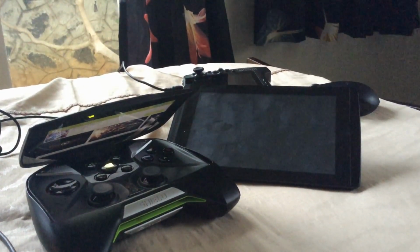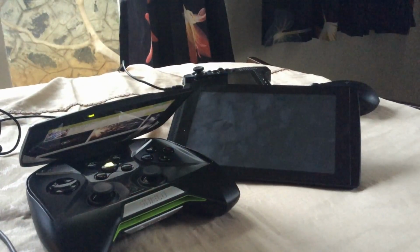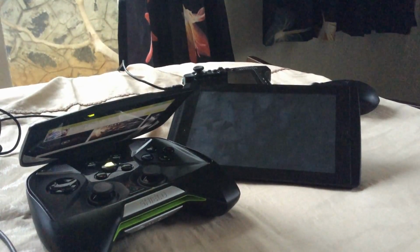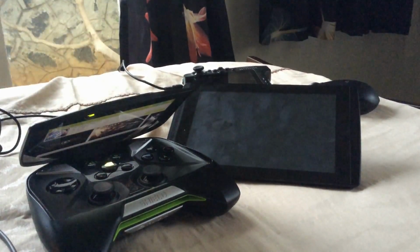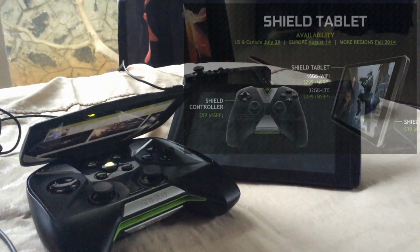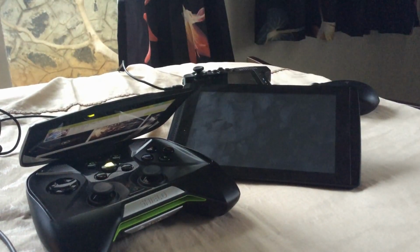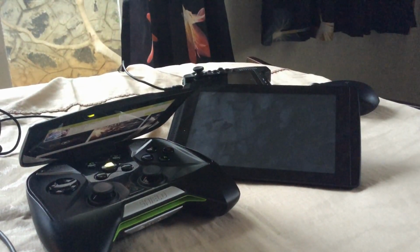Now, why would you want to buy a Shield tablet? First, let me make it clear that's a Tegra Note. I do not have a Shield tablet, so these are just my thoughts on it and a comparison to the portable and the Note. So why would you want to spend $300 on a tablet that is geared towards gamers? These views are basically from a gamer's perspective.